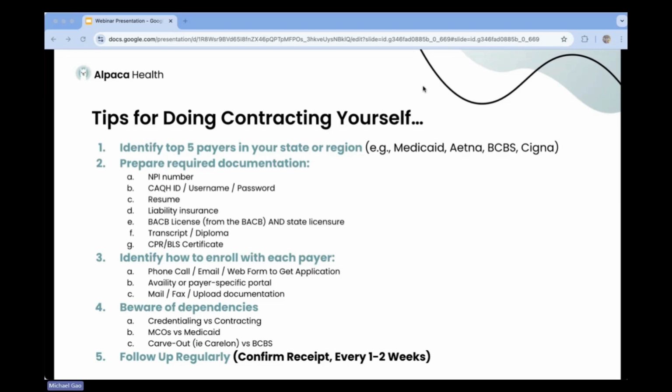And so you want to follow up regularly. Once you submit the application, you want to call a couple of days later to confirm receipt. Do not stop calling until they've said, yes, I've gotten your application and here's your application tracking number. From there, I recommend following up on the phone with payers at least once every 2 weeks. We do it once a week. And for some payers, we even do it every day if we know there's a long wait list of clients that are waiting.